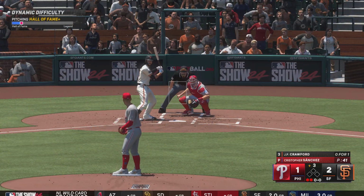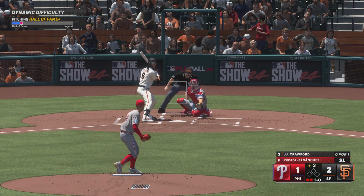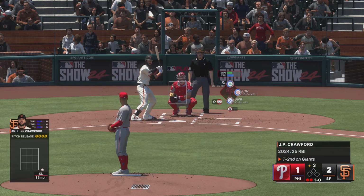And up next for San Francisco, J.P. Crawford. The shortstop takes the ball. Ball 1, no strike.